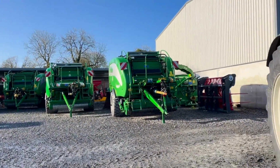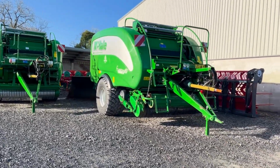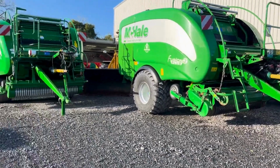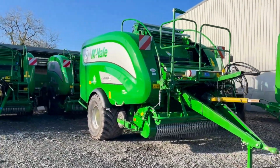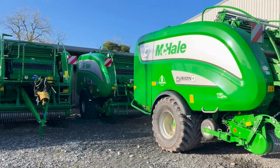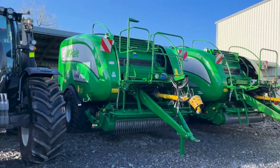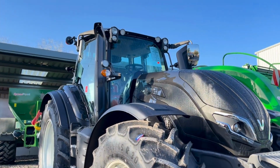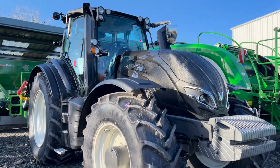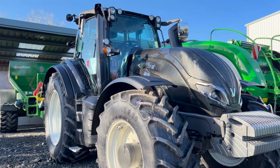And we have a few of our balers pulled out, need to get pictured. Some of our Fusion 4s, they're all sold, awaiting customer collection. And this is a T195. So this one came in as well. So might or might not see that down at Cavan show as well.